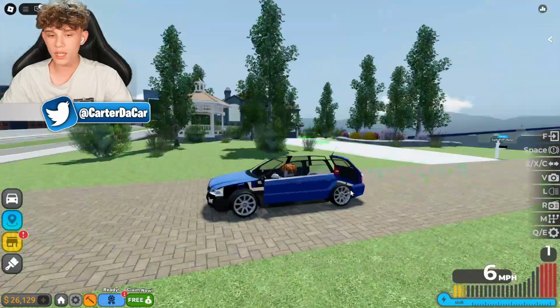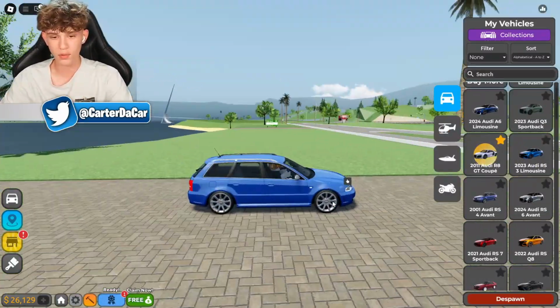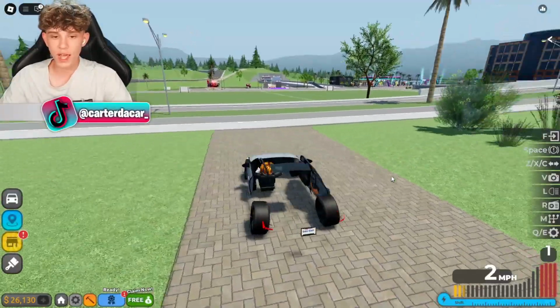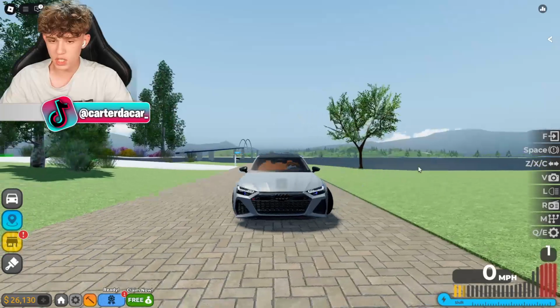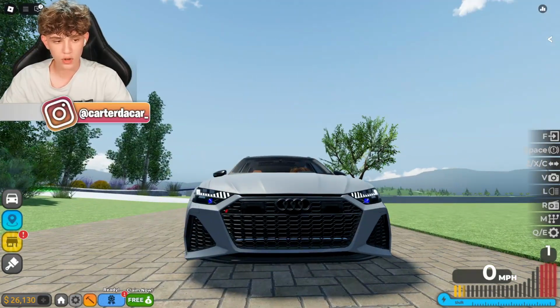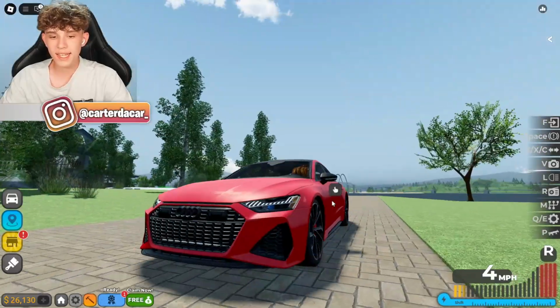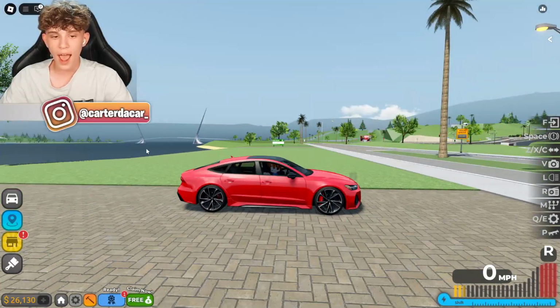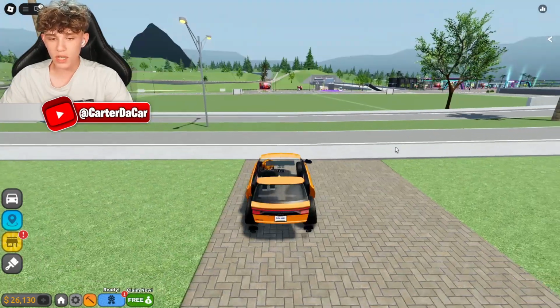Then we have the Audi Avant right here. I don't like this one too much. Kind of just a random old one that I don't use too much. Then we have a newer version of it, kind of. This is the RS6 Avant, so not the 4, but this is the 6. And this one's honestly pretty sporty looking. I do like the Audis with this style grille. They look really aggressive. Then we have the Audi RS7. So this is like that same car, just not a hatchback version. I really like this one as well. This one's pretty aggressive. Then we have the Audi RSQ8.